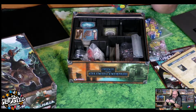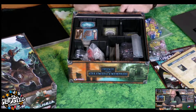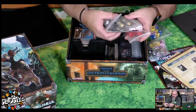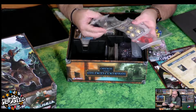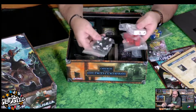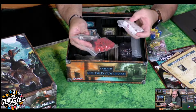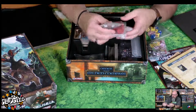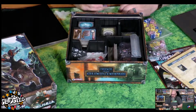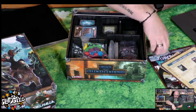But it's a great game. It's got great components. You really need to come back later on this afternoon and check this game out as we play it. So there's, you know, gold tokens. You have blessing tokens, and these are the dice that come in the base game. The axe warriors, the spear warriors, and the sword warriors. So I'm actually really looking forward to playing this game again.